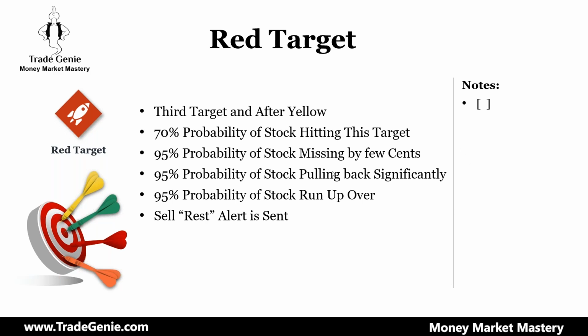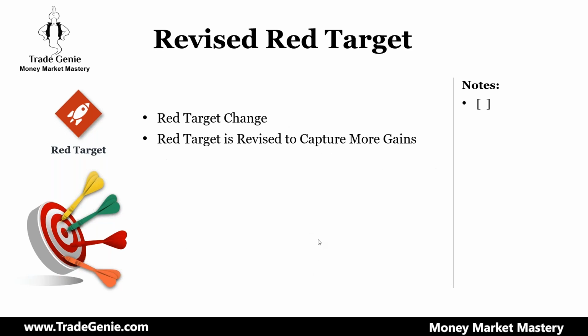So we send the alert. If we have sold some before, then we send the alert to sell the rest. If we have not sold anything and it just so happened that the red target is hitting, say we bought on Tuesday morning and on Thursday the red target is hit, it's better to sell all. So we send the alert to sell all, sell the majority, or sell the rest, depending on what we have done before. So that is the red target. The red target is based off major resistance and some percentage of ATR.